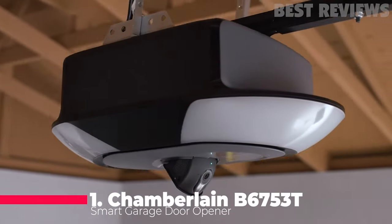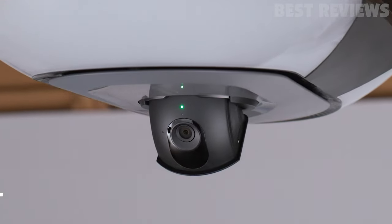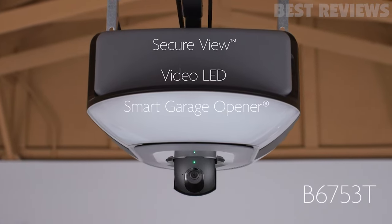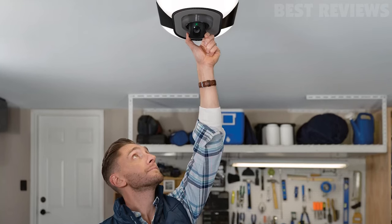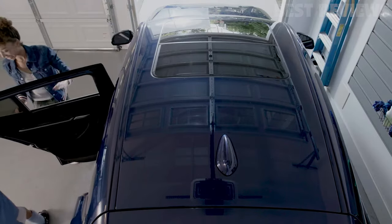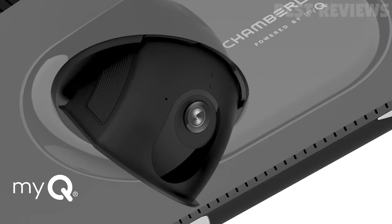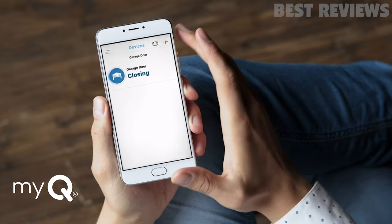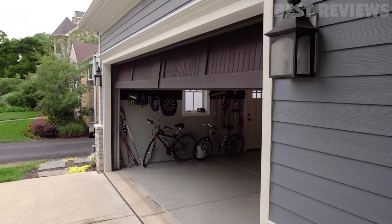The next generation in garage technology, and keep an eye on your prized possessions with the B6753T Secure View Video LED Smart Garage Opener. This revolutionary garage door opener comes with a motion-activated camera and streams 1080p live video from your garage right to your smart device. With built-in Wi-Fi and integrated MyQ technology, control, secure, and monitor the garage from the MyQ app anytime, from anywhere.